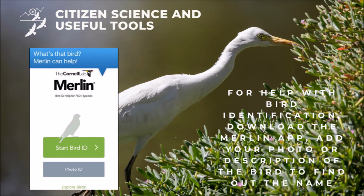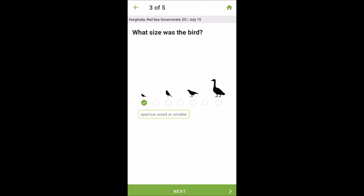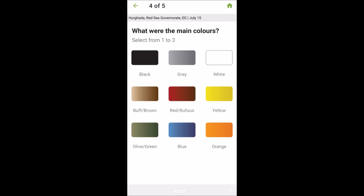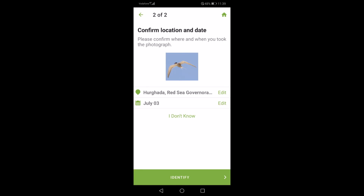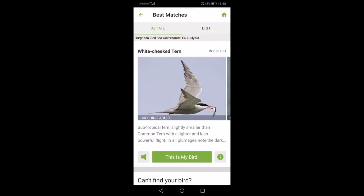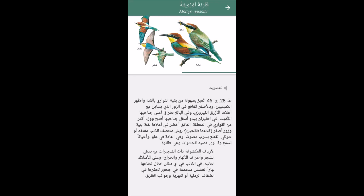The Merlin app can be downloaded to help with ID onto your phone. Either answer 5 questions to describe the bird and where and when you saw it, or upload a photograph. It's also a field guide with suggestions of what to look for in your area. You can also download an app from the Ornithological Society of the Middle East, which shows all the species with Arabic names.